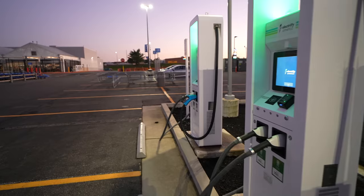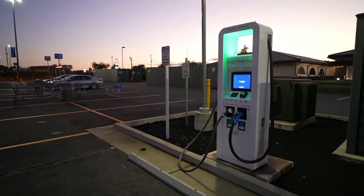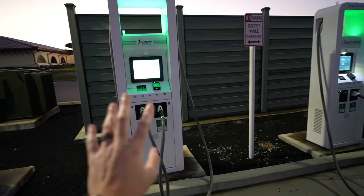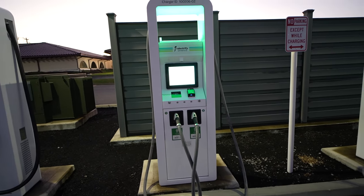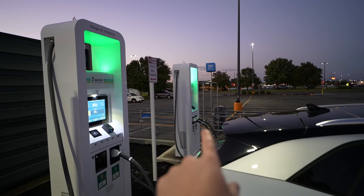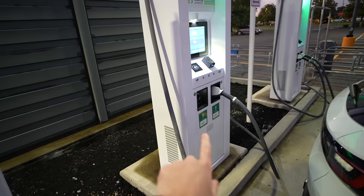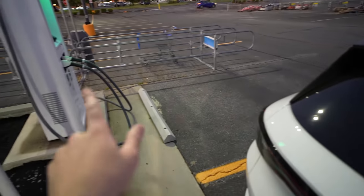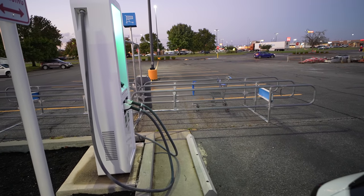And here we have the four stall install. So we've got our 150 and 50 kilowatt CHAdeMO. We've got one 350 station with two cables, another 350 with two cables, and we got a 150 with two cables. Normally I don't try and take a 350 kilowatt station if I can avoid it. However, this stall is a little tight next to this cart corral, so I didn't want to park there. So we're gonna run into Walmart, grab some snacks, maybe a drink or something. This is our last stop before we head to our hotel in O'Fallon, Illinois.